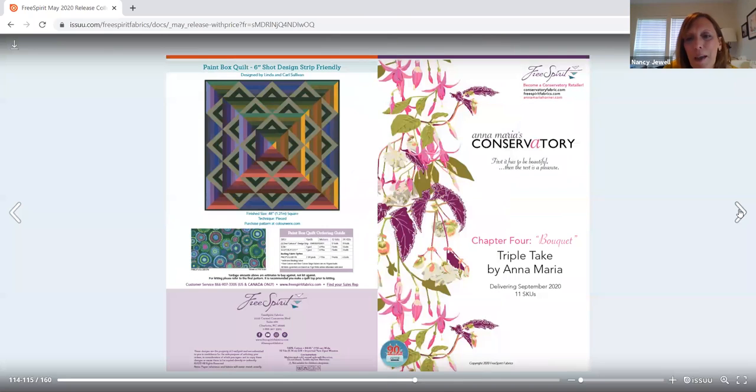All right, so at the back of our lookbook is just a reminder of our collections that deliver in September. So now's the time to consider ordering them, because we'll order from the mill sometime this month, towards the end of the month. And I'll just go through these really quickly.